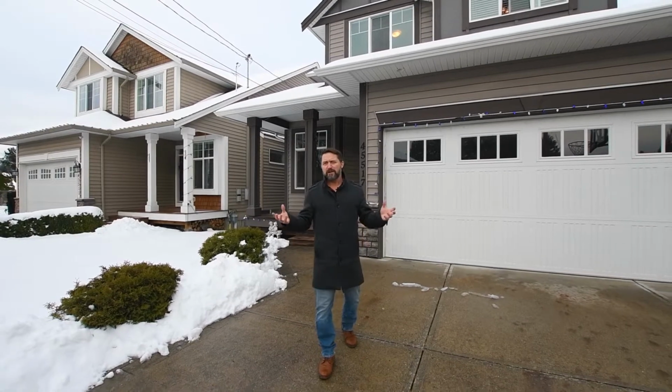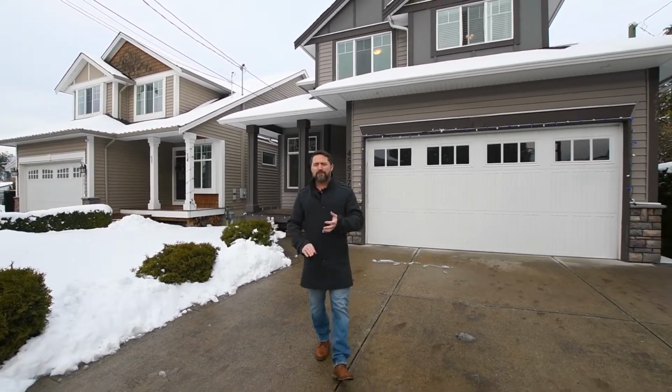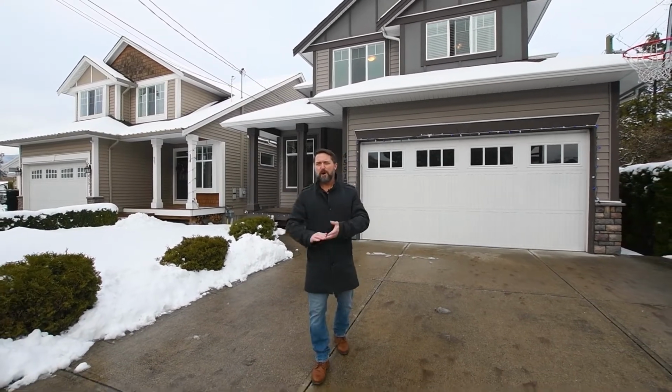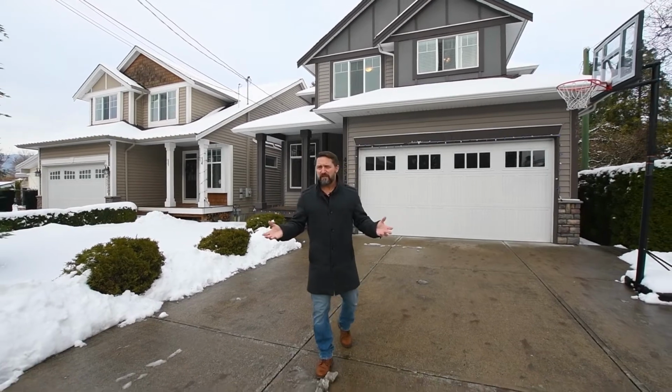I'm here to showcase this beautiful property out of Wells Road, centrally located here in Sardis. You're 5 minutes from everything out here. Beautiful restaurants, shops, parks, golf course, schools, and easy access to the highway.